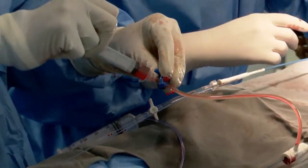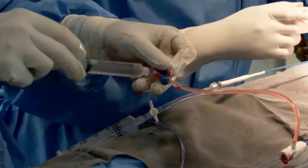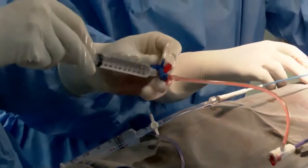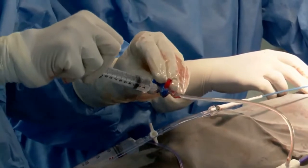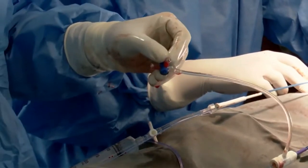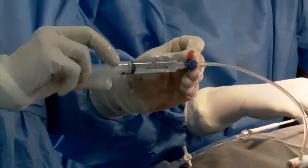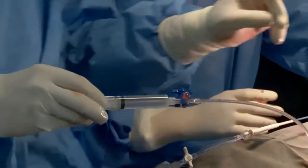Do you do this routinely? So the wire is still across and we are de-airing. The check valve may not work properly in such a case. What is the size of the sheath? Which sheath do you use? 10 French LifeTech sheath.